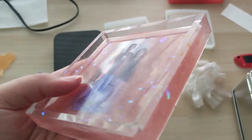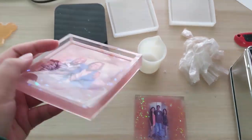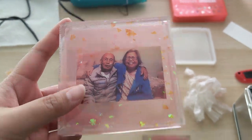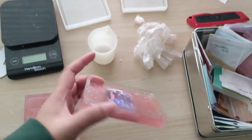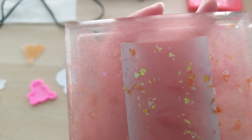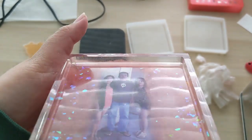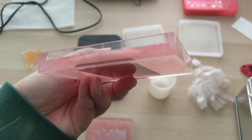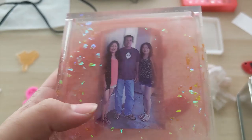So I made her little trinket trays. I love how they turned out, and I did a different process where I used a clear resin first, let that sit, put the pictures in it, and then followed it with the colored resin. Usually I hate seeing the bubbles, which is why I put a lot of pigment in my resin, but in this I think it just works. It just looks so cool, almost as if it's water in there and it moves. I don't know how else to explain it, but I loved how this turned out, and I love that you could see through these shards of holo.